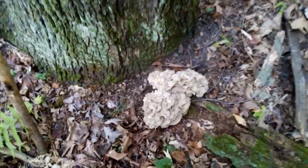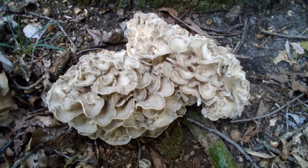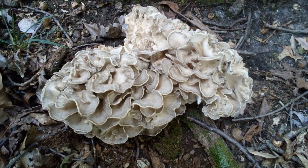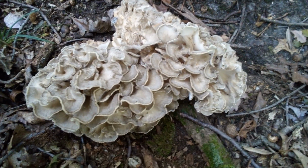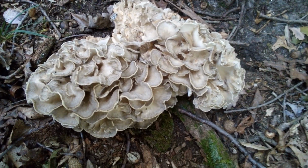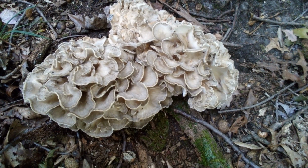Okay, walking through the woods and ran into this beast. That is a maitake mushroom, hen of the woods, also called sheep's head, and Grifola frondosa. The scientific name is Grifola frondosa.